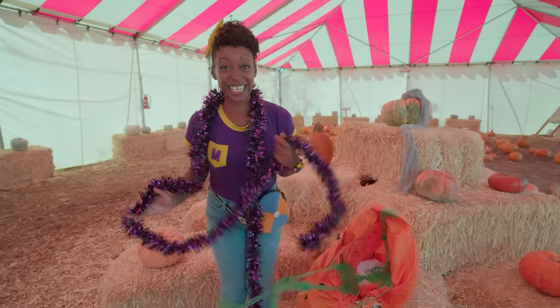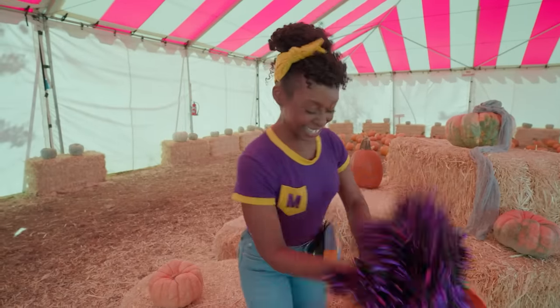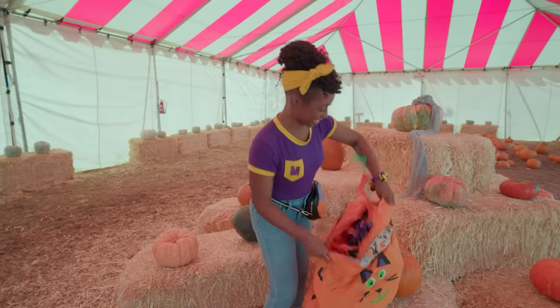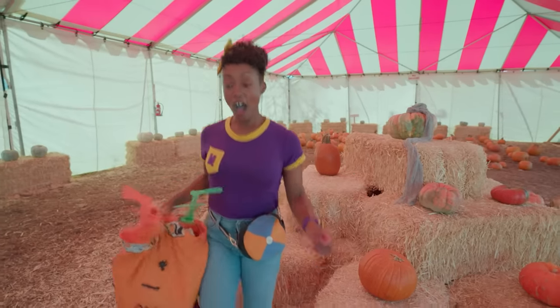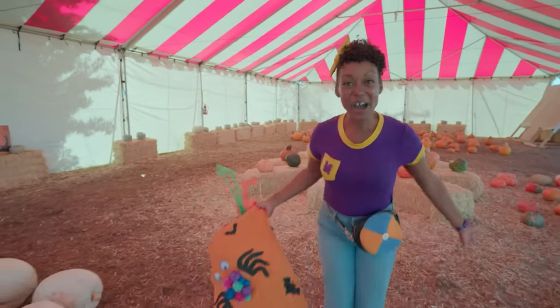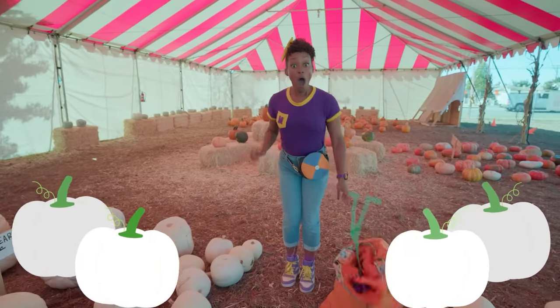Wow! Whoa! This is gonna look so cool on my porch! Great! Thanks for helping me find all these festive Halloween decorations! Oh, and check it out! Pumpkins! Polar bear pumpkins! Right!